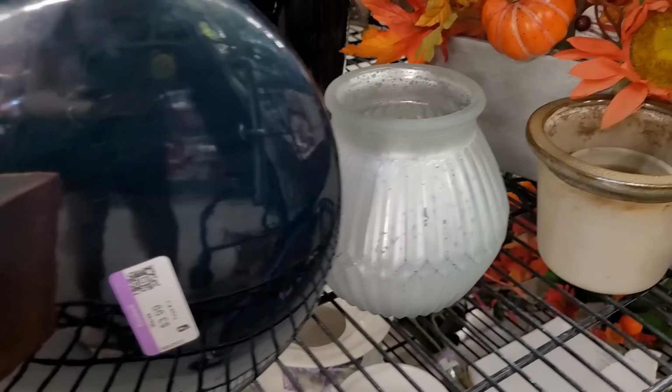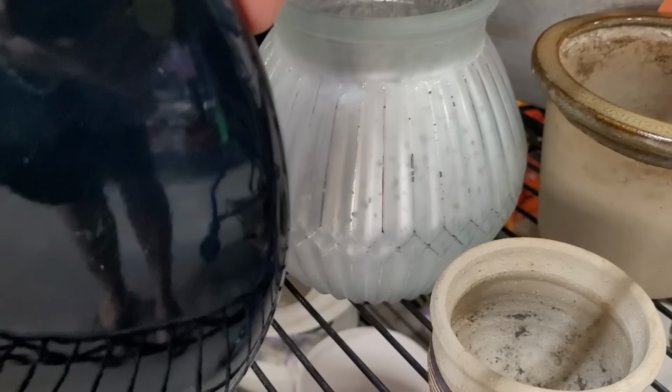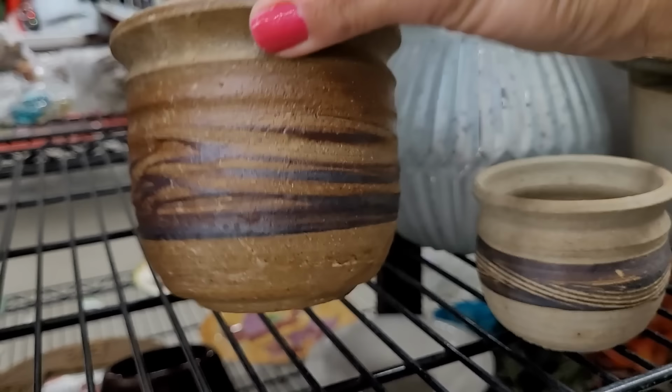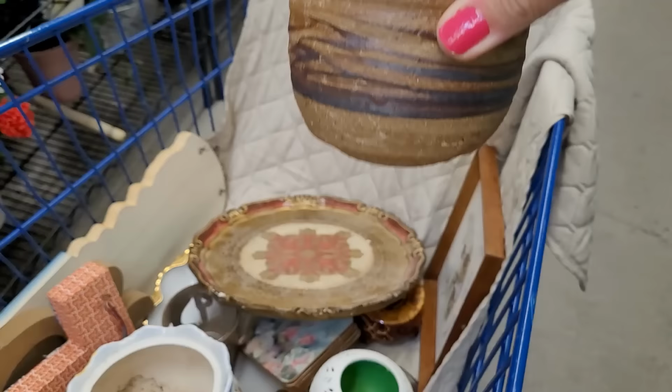Here is a tiny little pottery piece. 69 cents. We'll take that. This is an insert to an African violet pot. Oh, back here is a matching piece to the little piece. Only 69 cents. We'll take both of those. Let's find a safe spot over here.